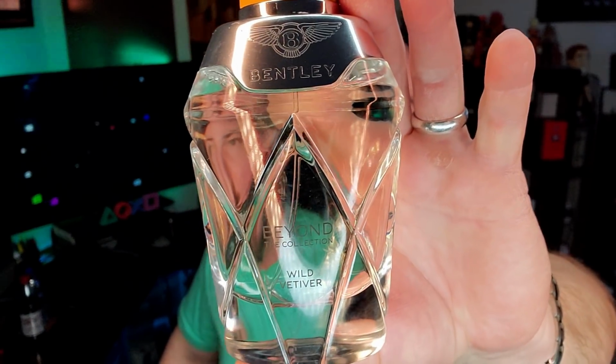I know FragranceBuy.ca tends to carry them. I forgot exactly how much it is right now from them. I think they have a stock of them currently. But if you're looking for a really good vetiver fragrance, a really good fresh yet smoky vetiver that's quality at a designer price point, look no further than Wild Vetiver from the Beyond collection. Bright bitter citrus from the bergamot, beautiful soapy clean vetiver.